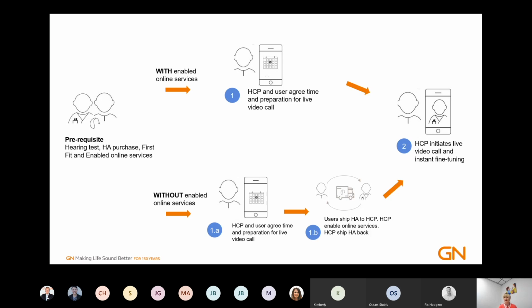It's not the ideal scenario. Obviously, we'd rather have the client already activated and being able to use the process the way it's designed to, but it is a backup option.